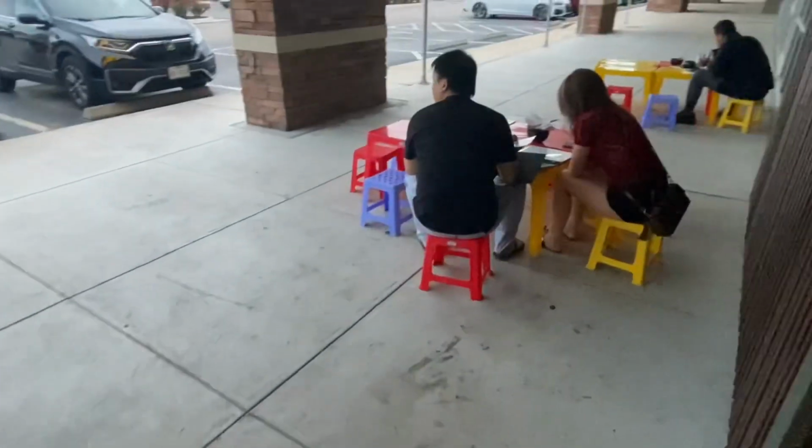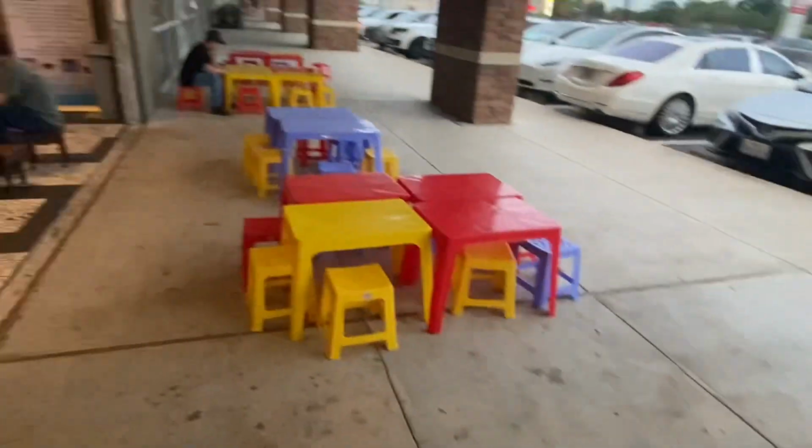And outside, look how nice. They have it like how they do it in Vietnam. So it's really cool. I love it. And inside it's really beautiful too, modern. And it's kind of cultural and, you know, interesting. I love it. Let's try it now. Let's try the food.